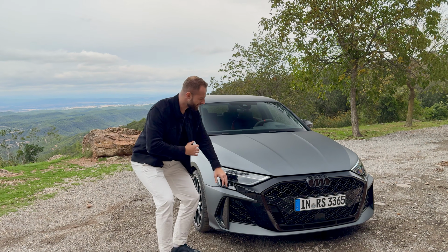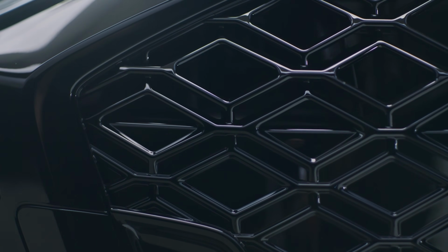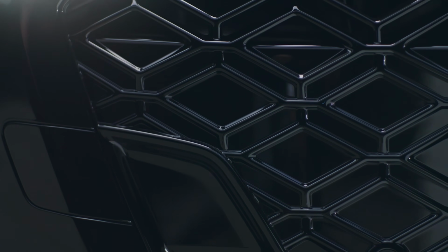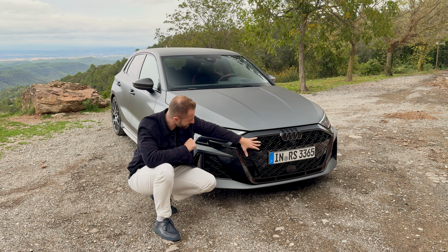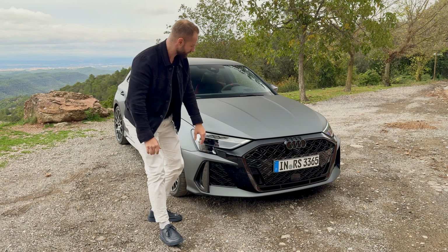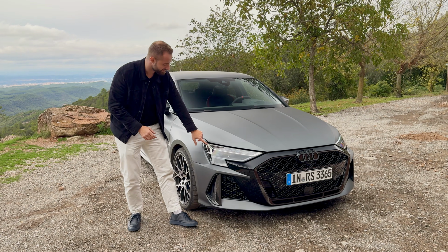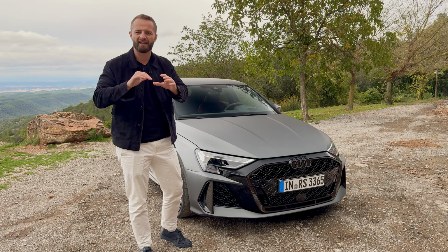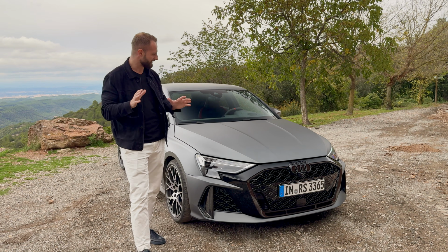First of all, we have a newly designed grille in the front, a new single frame design, also looking very sporty in this black finish. Very nice, and openings here to cool the brakes and to cool the engine, obviously. Then we have a new matrix LED light system with those beautiful LEDs here that you can change in different styles however you want, like the RS icon and so on.